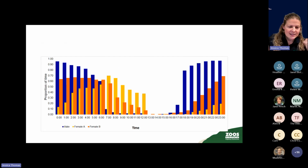So over here, you can see the 24 hours of a day, and the blue bars there, this is the activity of the male, and this is in our captive breeding program that we have here. You can see he's very strictly nocturnal. There's no chance of him being up during the day. Sunset, up he gets, and then sunrise, he's back in bed very consistently.